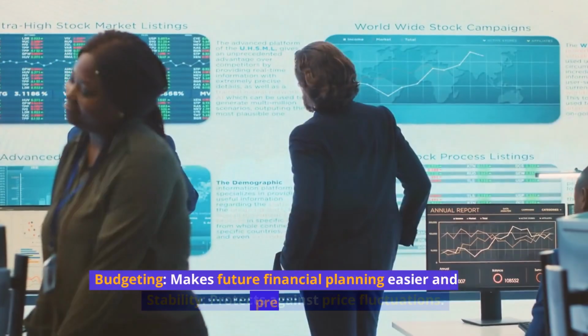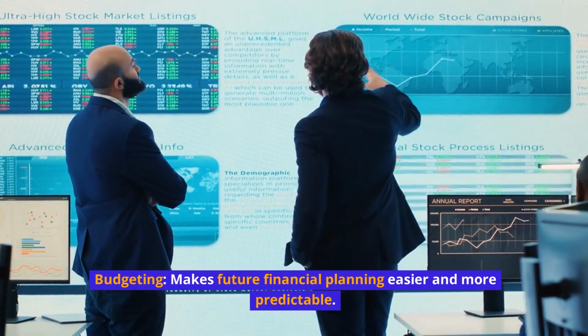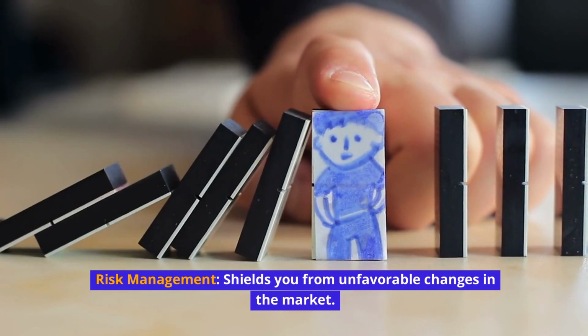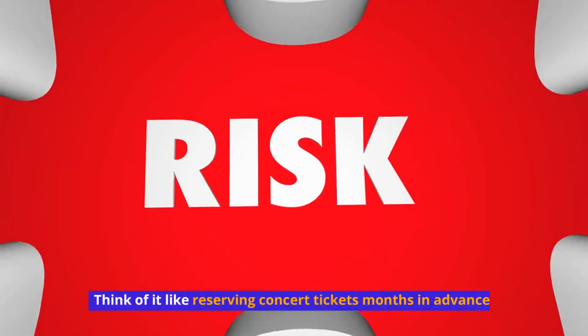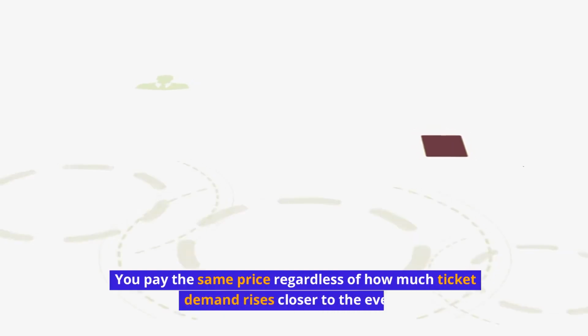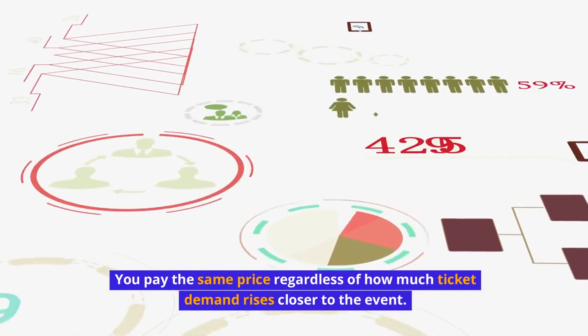Stability protects against price fluctuations. Budgeting makes future financial planning easier and more predictable. Risk management shields you from unfavorable changes in the market. Think of it like reserving concert tickets months in advance. You pay the same price regardless of how much ticket demand rises closer to the event.